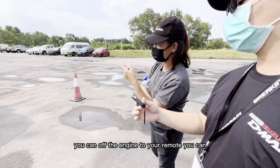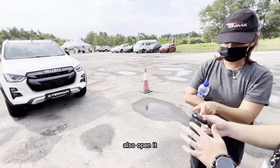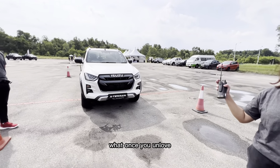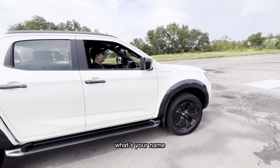Okay, next. I want to show you this color. Okay, you can turn off the engine with your remote. You can also turn it off with the button. So to turn it off, also press and hold. Oh no, just unlock. Press unlock. So even if you want to go up into your car no matter what, once you unlock your car, the engine will come on.